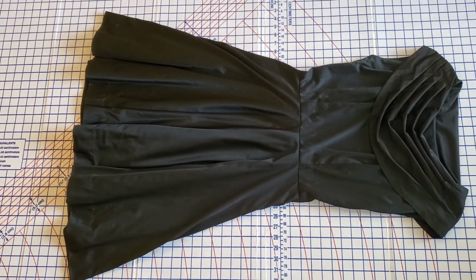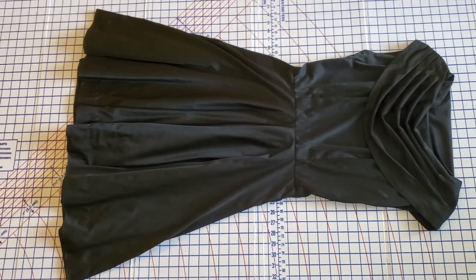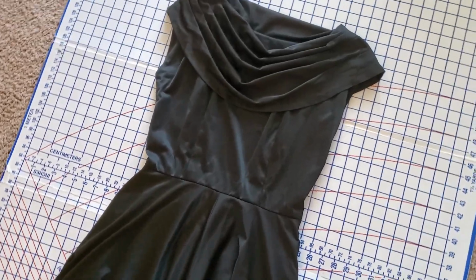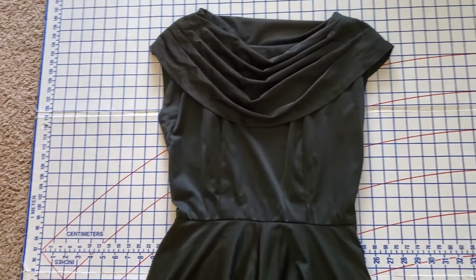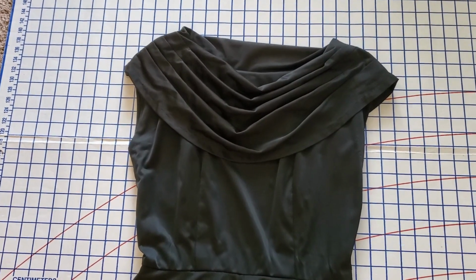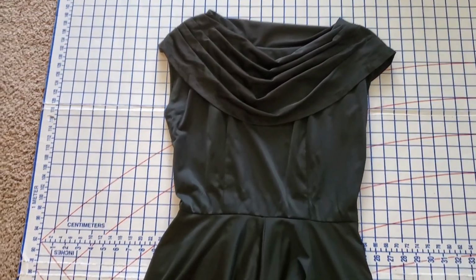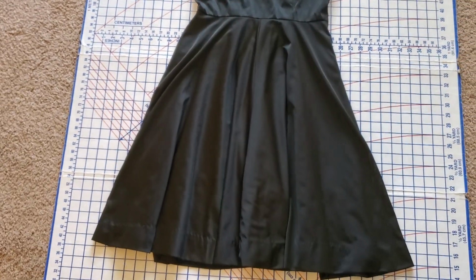I actually thrifted this when I was in college, and this is just fabulous. I'm guessing mid to late 50s on this dress. I'm not an expert, so if any of my fashion historians out there can chime in, that'd be awesome. But it's got darts on the bodice, this super cool swoopy neckline. It does have a full skirt.